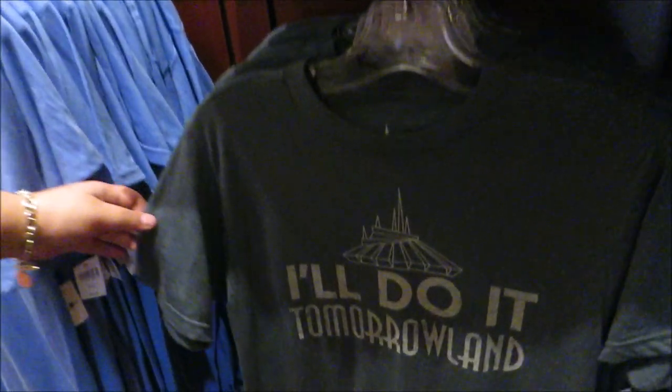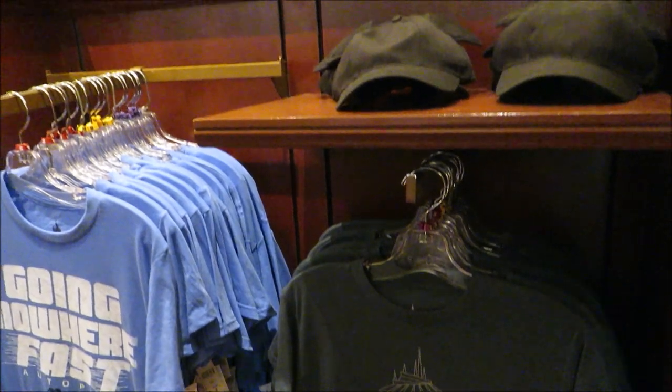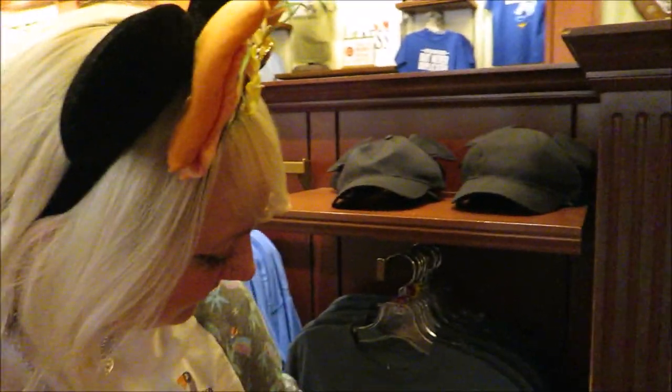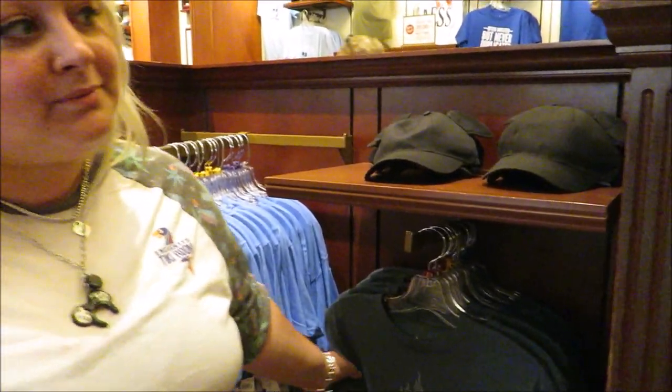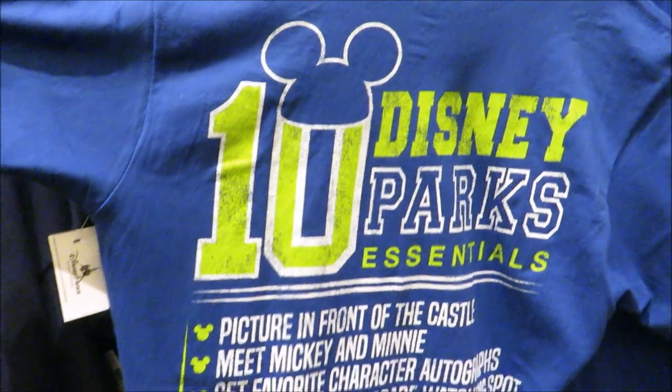Continuing on through the Emporium, we stumbled across a couple of new graphic tees. I love this one. I'll do Tomorrowland. Isn't it so cool? Yes. Graphic tees are $20 each when you buy two of them, so you save about $10 actually. They also have this Ten Disney Park Essentials.